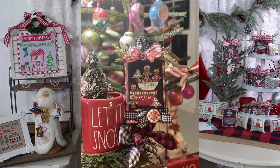So this one is Mrs. Claus cookies right here. And so she finished it. And she has Priscilla's plaids on there and some cute little ribbons. And then she also finished Candy Cane Coop.